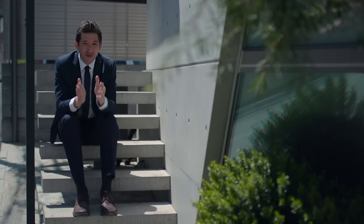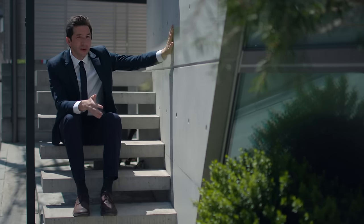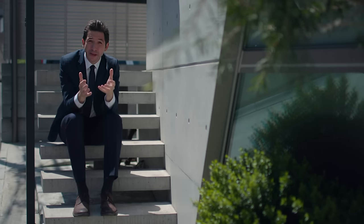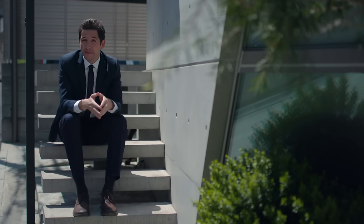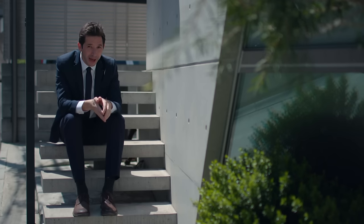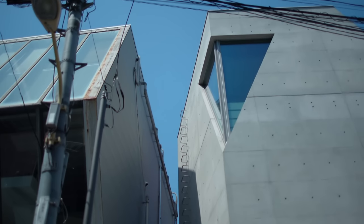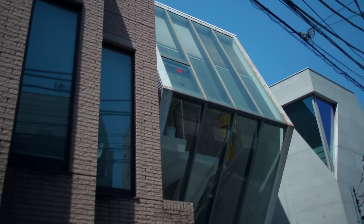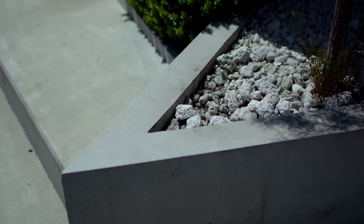Japanese cities can be aggressively ugly and messy places. And modern houses like this one are, I think, part of a fight against that. They're an attempt to make spaces that are beautiful and ordered and peaceful amid the seemingly endless urban chaos that surrounds them. They are, in many respects, a return to the ancient lessons of Zen, but crossbred with modern minimalism.